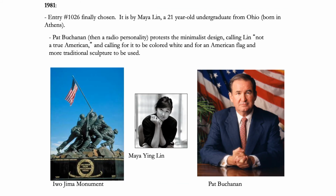So another artist who is familiar with minimalism is Maya Lin. She was a 21-year-old student at Yale when she submitted a design for the Vietnam War Memorial. Her work was selected out of 421 entries and immediately caused debate when her selection was made public.